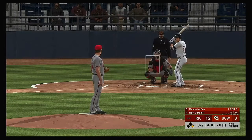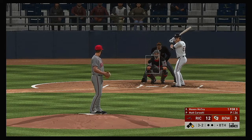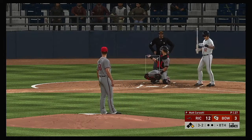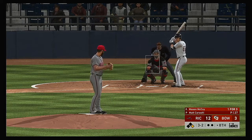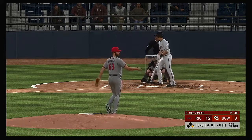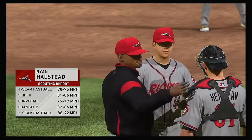And it's fouled away. The next 3-2. And he misses there for ball four. So runners are at first and second now with nobody out.